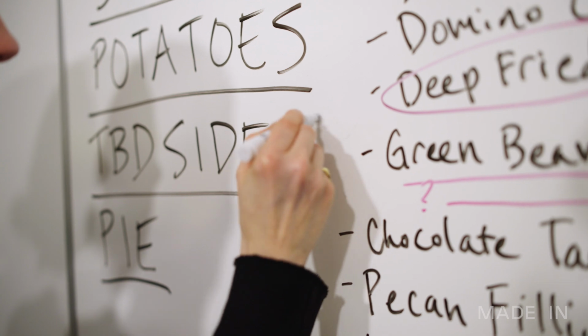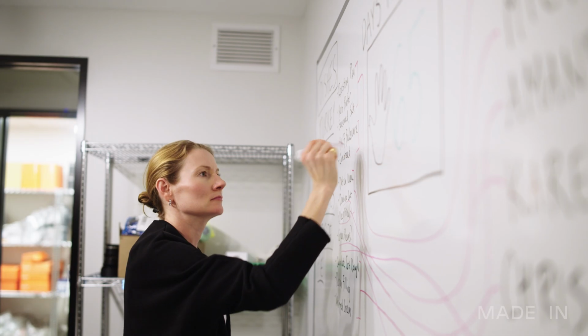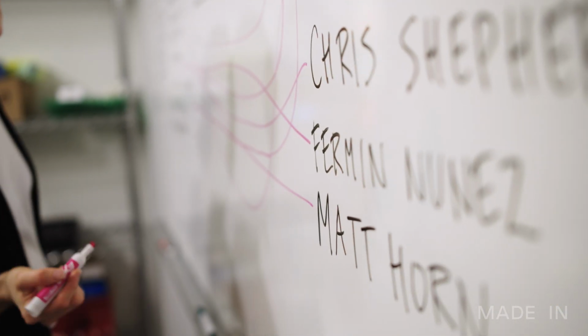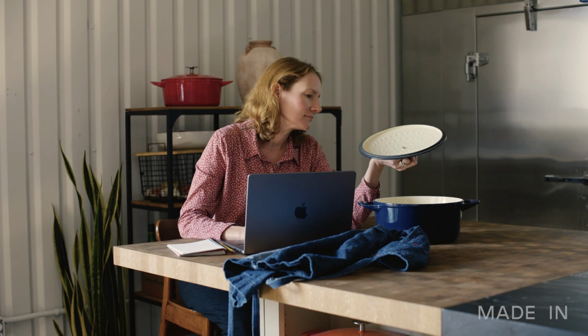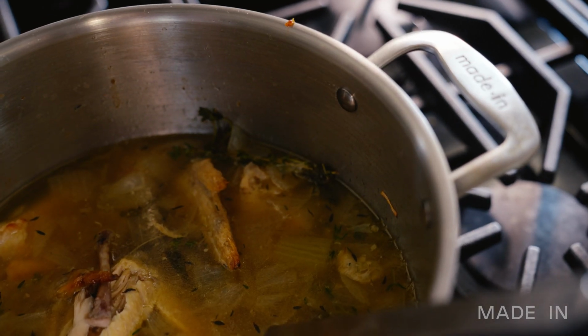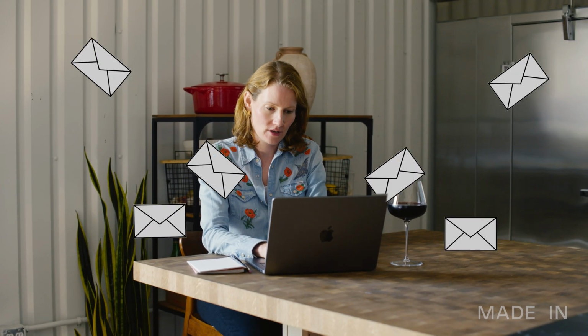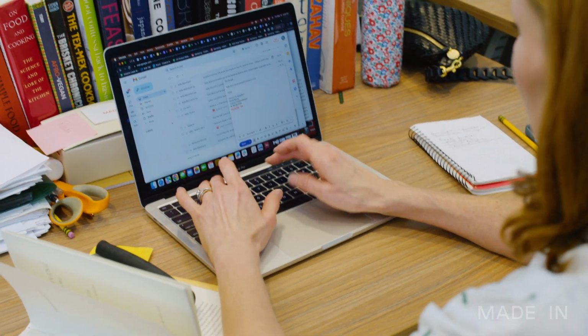To get started, we think about which chefs we want to reach out to. Who's doing cool stuff that year? Who haven't we worked with in the past on the Thanksgiving menu? Who do we want to highlight? Heading into Thanksgiving and holiday season, we're really focusing on our core products. So I think about which cookware we want to feature, which dishes might pair well with that, and which chefs to bring it all together. We reach out across the country via email and text to put out the feelers and see what we can come back with.